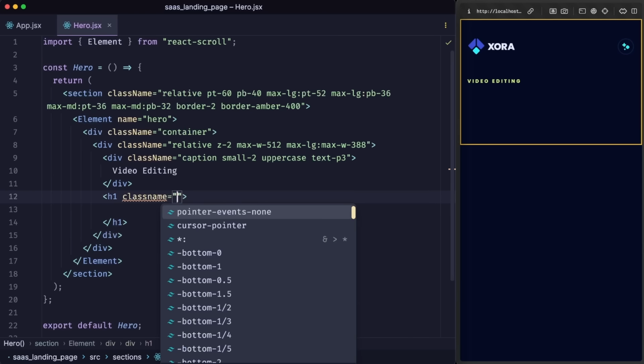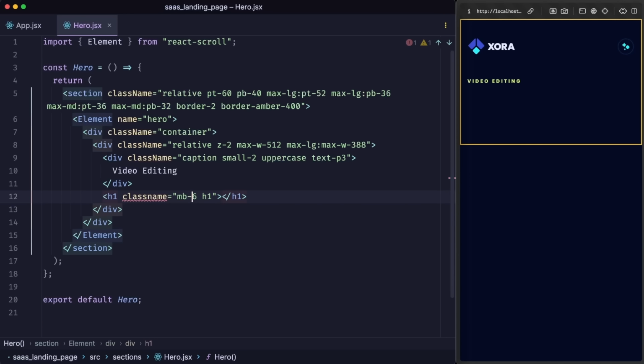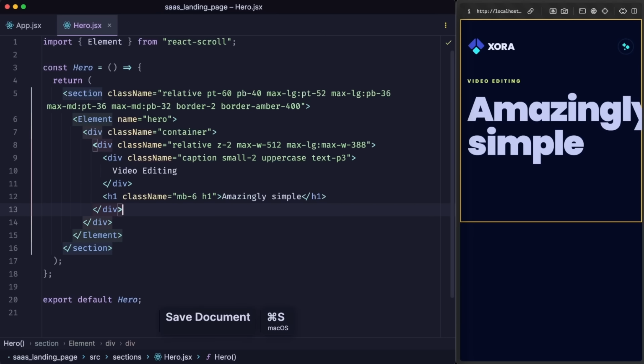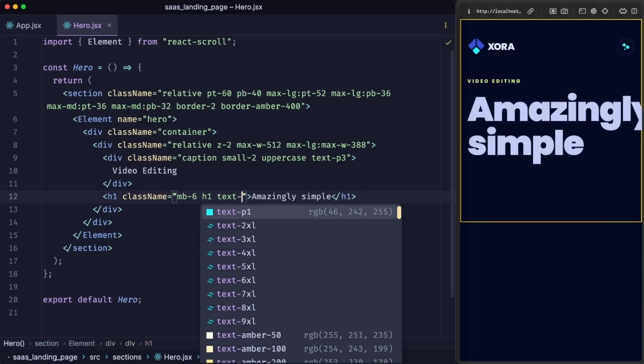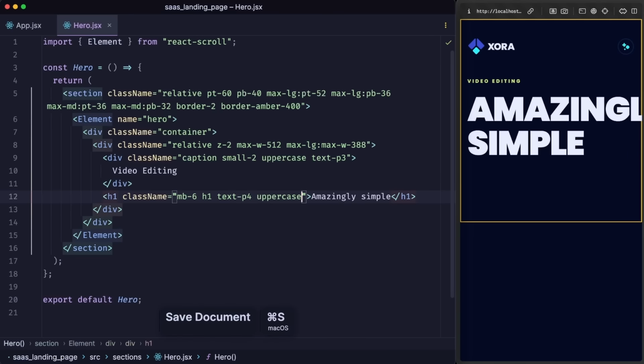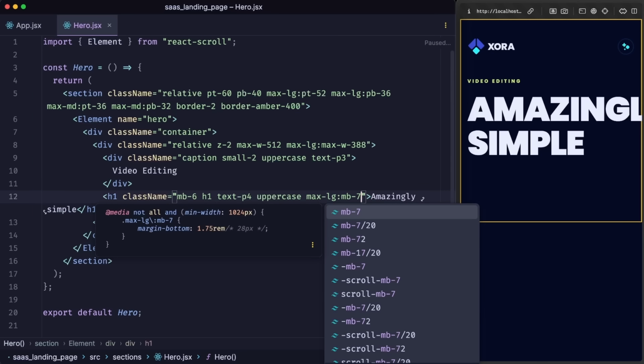class name equal to margin bottom of 6 and H1. Let's properly spell the class name here. And let's render the text within the H1 so you can see it. I'll say amazingly simple. Okay, that's huge. So let's style it a bit further by giving it a text of P4. Let's give it uppercase. On max LG devices, let's give it a margin bottom of 7.